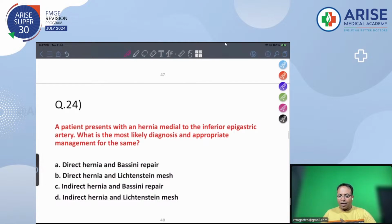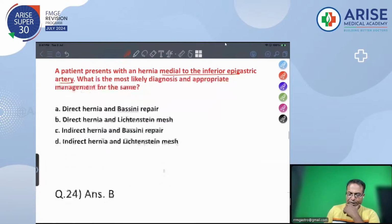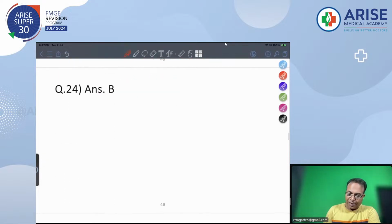A patient presents with a hernia. This is a direct question for your exam. Hernia medial to the inferior epigastric artery. So what is the diagnosis and what is the treatment for this case? So when a hernia is medial, it is what hernia?